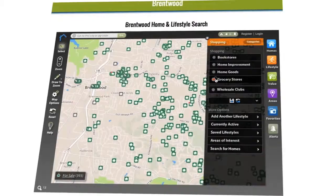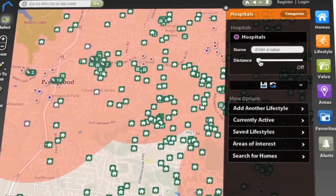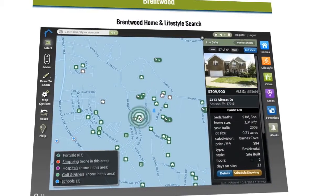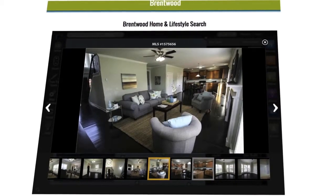Because at LifestyleMLS.com, we've taken it one step further and added lifestyle, your lifestyle. What if you only wanted to see homes within 2 miles of a grocery store, or a hospital, or a golf course, or school, or whatever matters most to you? Now you can. Narrow your search to find the right home for your family, in the right area for your family's lifestyle, all at your fingertips.